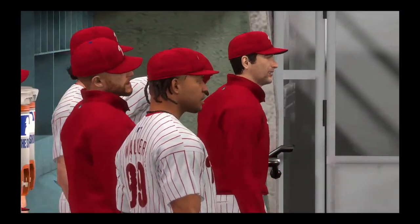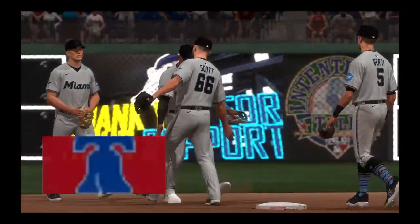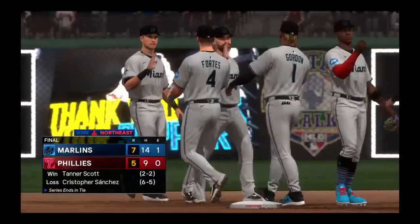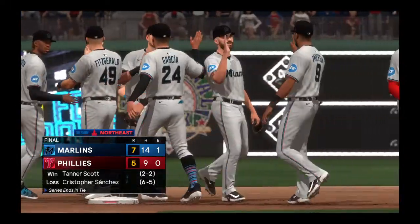When you can do that, it kind of calms everything down, keeps the adrenaline of the opposing team down a bit, and you can steal a win and get out of here happy. A 7-5 final score in this one.